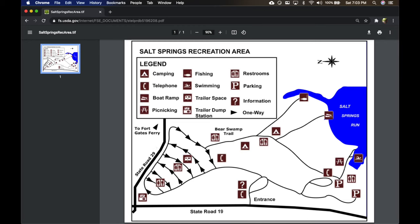So anyway, this is a basic campground right here. The entrance is at the bottom. The Salt Springs are to the right, and then to the left is basically the campground. And we'll do a driving tour and everything later on in the video. But we're gonna go to our site and let you see our site to start with.